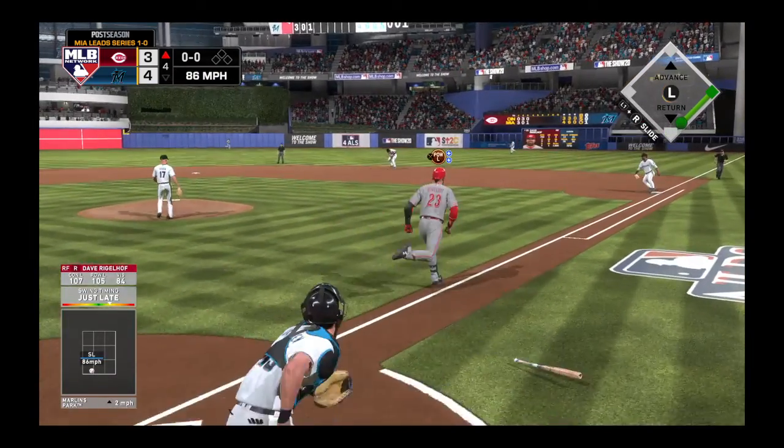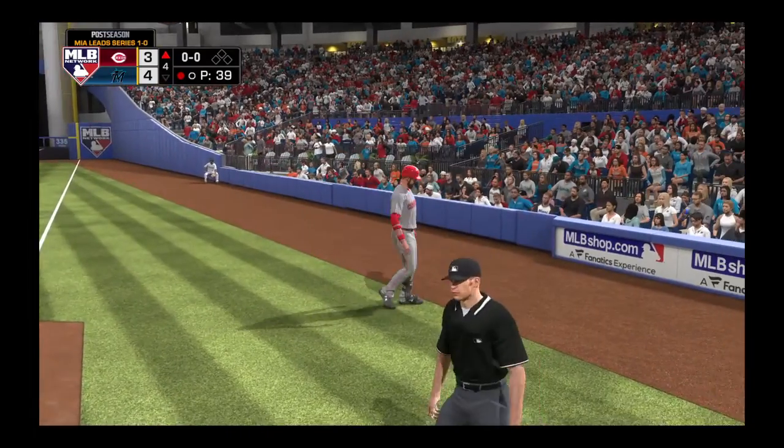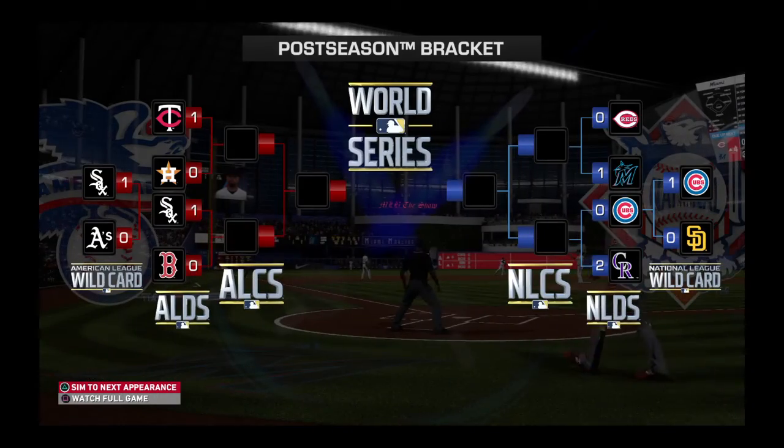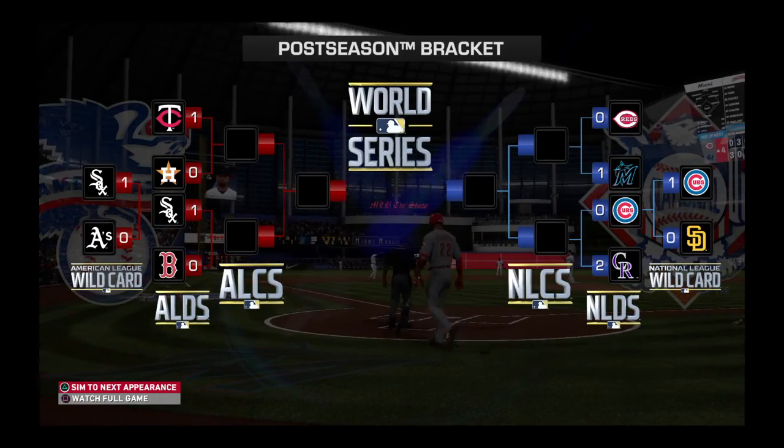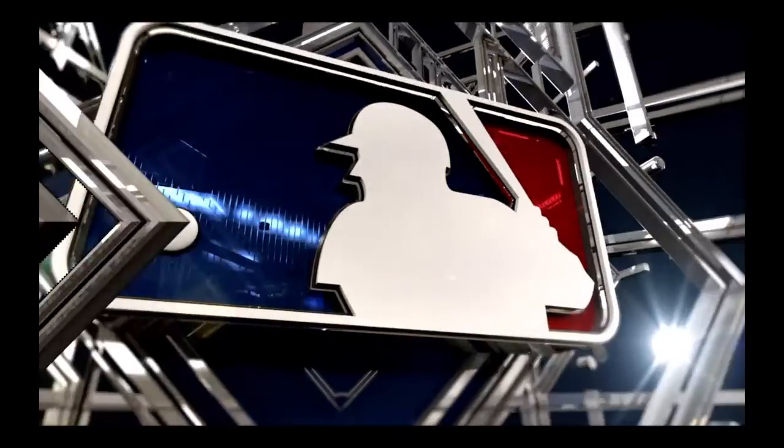Hit sharply on the ground. On to first, and that is two quick outs to start the fourth. And so with two away now, let's give you another look at our playoff bracket as you see what could lie.